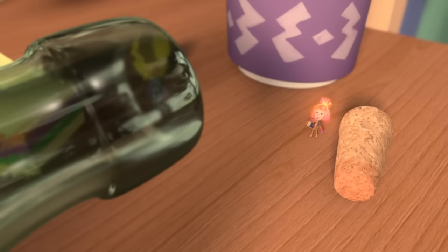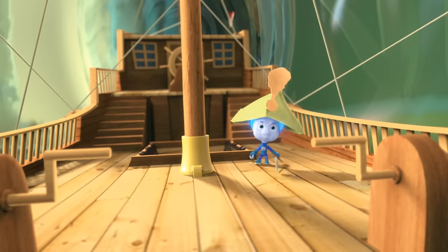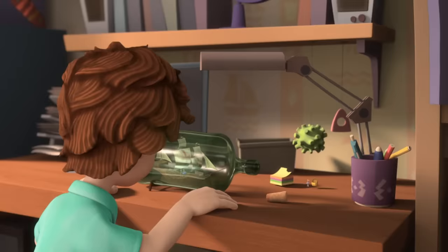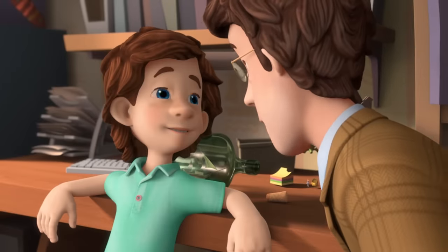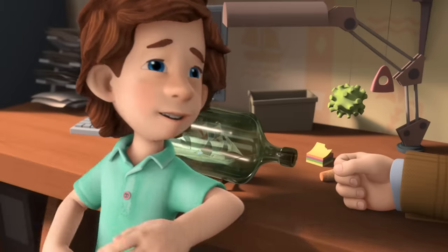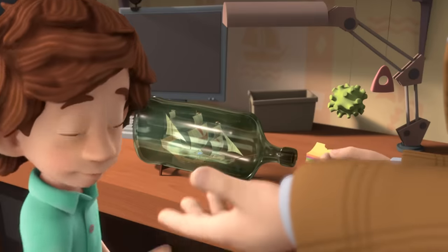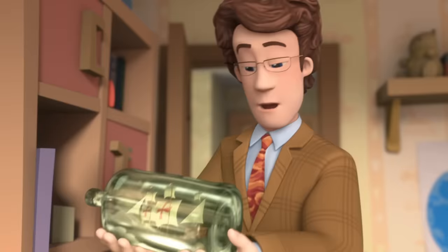Nolik! You gotta get out! You'll get sick from that stinky air! I can't get loose! I got stuck. Hello there, Tom Thomas. What are you doing with the ship from my collection in here? I just... wanted to give it some air. Tom Thomas, you know that taking things out of my office is just not allowed.